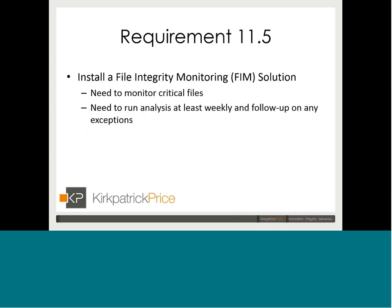When we look at the requirements itself, it talks about identifying and monitoring application files, critical files, configuration files, and log files. What effectively happens is in a lot of cases, organizations will install the file integrity monitoring on a Windows box or on a Linux box, and by default, it will be monitoring your System32 or your etc files, and it does a pretty good job of that.